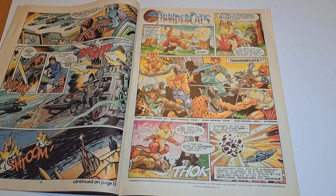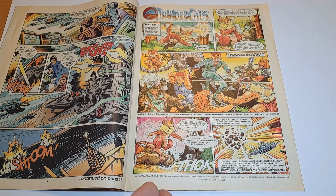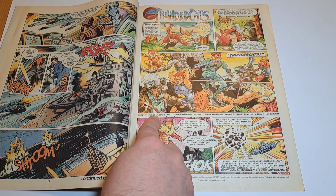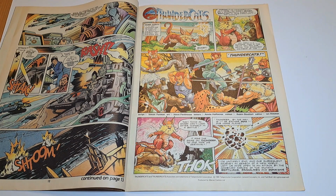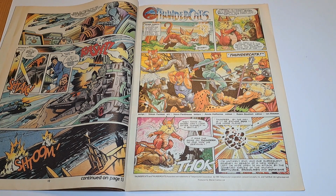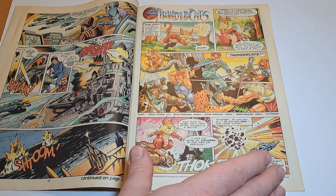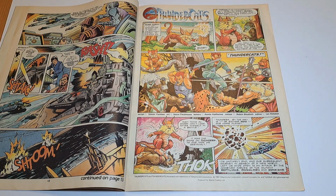Now, I knew that they'd done an annual for Thundercats, and fascinatingly, the script here is by Simon Furman, who of course is very, very well known for doing a lot of Transformers writing amongst many other comics. But this is Simon Furman, who also writes some of the Zoid storylines as well. And here we have a separate standalone Thundercats insert. Now this is very much along the lines of an advert.